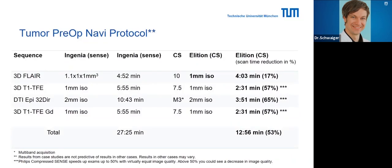What does that mean for our protocols? I think you have to look at some numbers to really appreciate what's going on now. For tumor imaging, we always did a lot of 3D imaging, which tended to be very time consuming. So we had to restrict the number of acquired sequences quite substantially to stay in a clinically feasible imaging time.